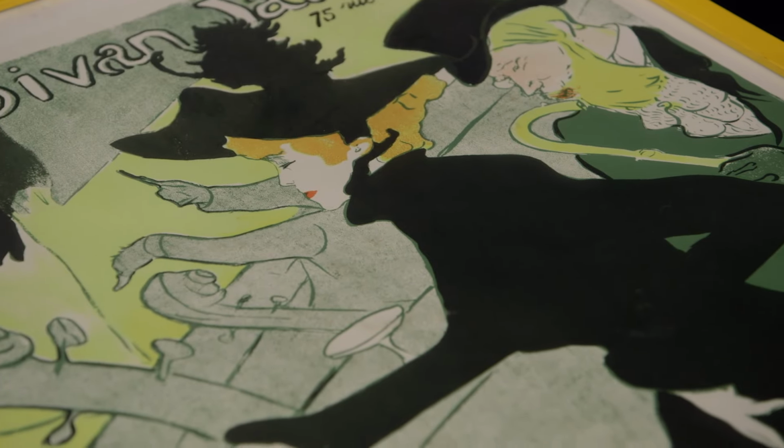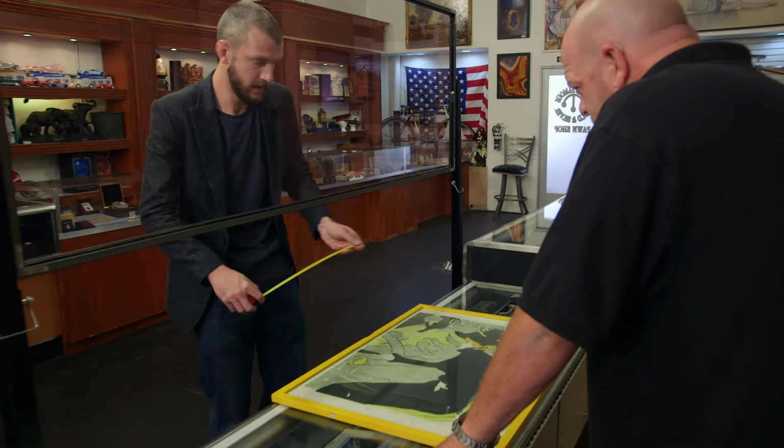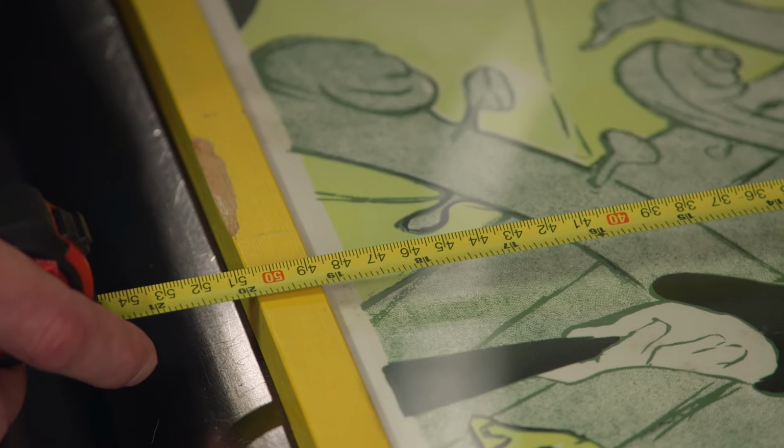Well, I mean, it should be pretty easy to tell. I've handled this piece a number of times in person. It really only comes in the one size, and that should be about 31 inches tall by 24 inches wide. Would you mind if I measured this? Oh, yeah. Fine. A little tape here. Like I said, it doesn't really vary more than a half an inch or so. This one does appear to be significantly smaller than it should be. So this, unfortunately, is a reproduction.